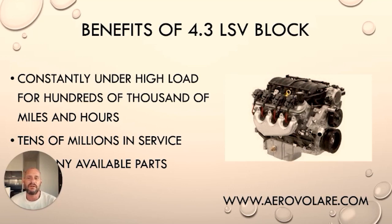And so the available parts for them, both aftermarket and directly from the factory, are hugely and widely supported all over the place. So you're never going to have an issue finding parts that you need in order to keep your engine running, even if, which isn't going to happen if I'm around, AEROVOLARE goes out of business because they can't sell enough engines.